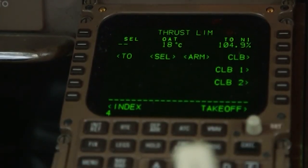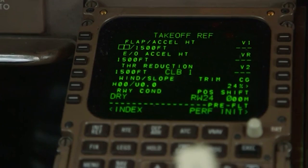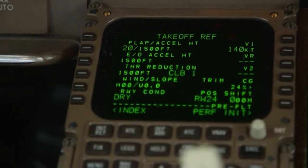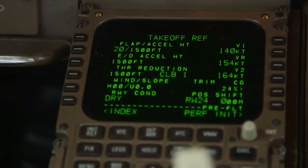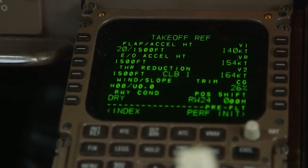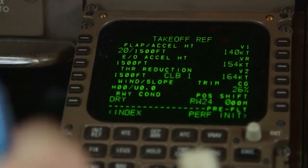We made a calculation for performance today. We derate the engines a little bit to save fuel. I will depart with flaps 20 on a dry runway, and the speeds are also calculated: 140 for V1, 154 to rotate, and 164 for V2. Our trim today is calculated on the load sheet, will be 26%. And that results in a trim setting, and we'll see that later on.